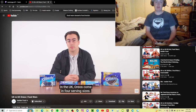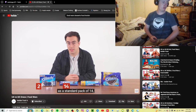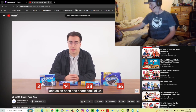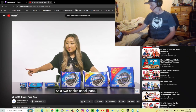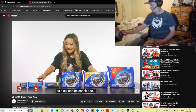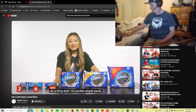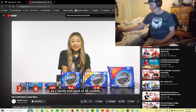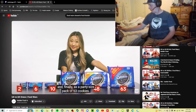In the UK, Oreos come in four serving sizes: as a lunchbox pack of two, as a standard pack of 14, as a twin pack of 28, and as an open and share pack of 36. In the US, classic Oreos come in six serving sizes: as a two-cookie snack pack, as a six-cookie snack pack, as a king-size 10-cookie snack pack, as a classic pack of 36 cookies, as a family-size pack of 48 cookies, and finally, as a party-size pack of 63 cookies.